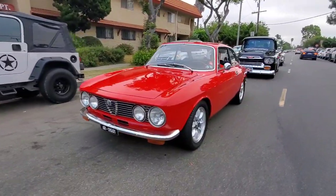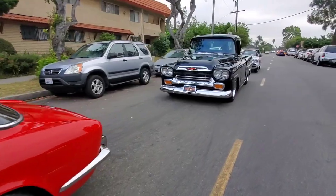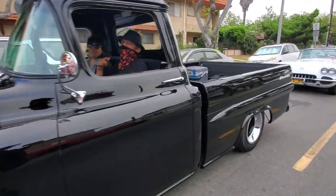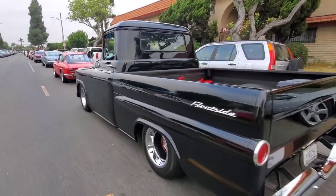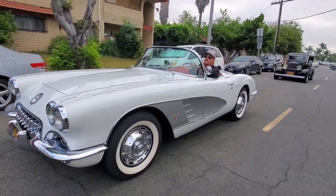Wow, huh? Look at that, we got an Alpha. Very nice. Good seeing you. And we got a 58 Chevrolet Apache Truck Club. Dual headlights. That's beautiful. The black is so deep. Look at that. And here, a 1960 Corvette with silver coves, white.